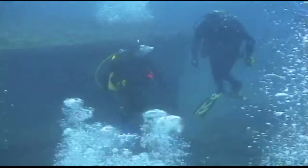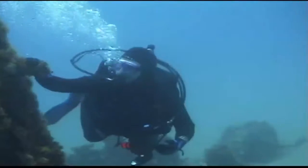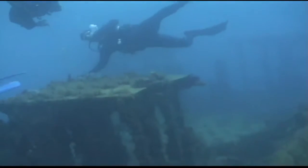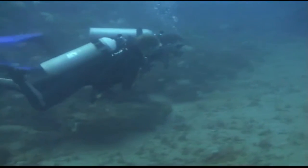There are actually 4 wrecks in a row that you can dive on one dive. See the stingray buried into the sand, and that tail is definitely something you don't want to touch. This is the second wreck, and this is in about 90 feet of water. The superstructure's been blown away by hurricanes.